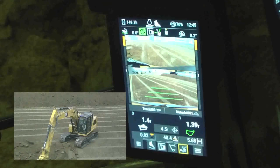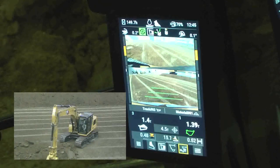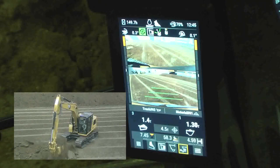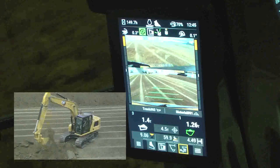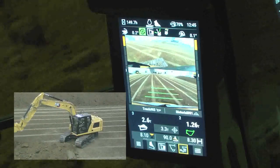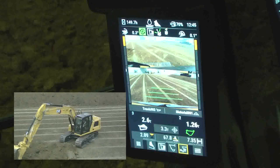So as I'm running this machine, I pick up this material that I have right here. It gives me a low-level weight of 1.2 or so. As I swing, it gives me that perfect number. And then it adds it to the truck. So in this truck, I've got 2.6 ton.